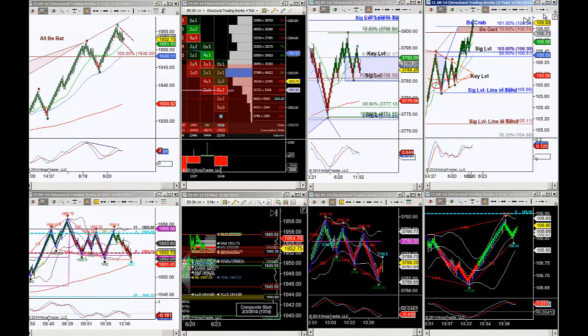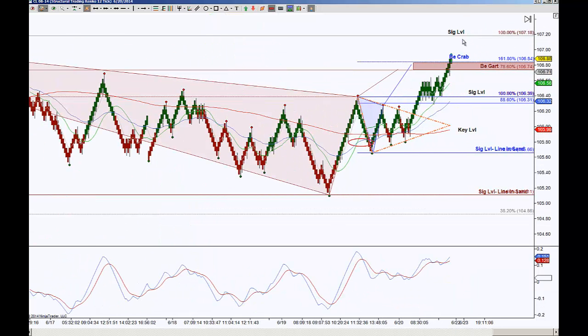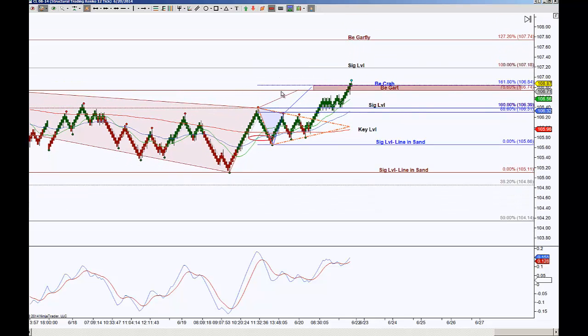And CL, initial test of the double bearish PRZ had a breach back below the PRZ, but currently we don't know if this is a stop run or if it's a continuation to reach higher targets. Now, the extended target for the larger pattern, this is the last stop for the smaller pattern, but the extended target for the larger pattern is 107.74.